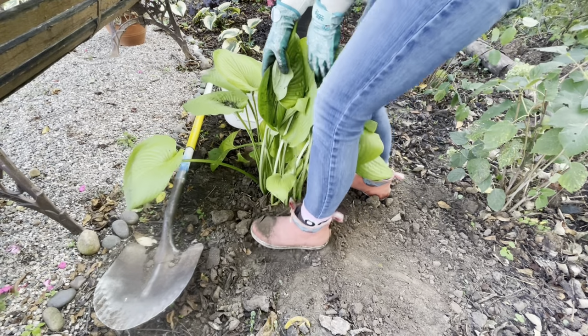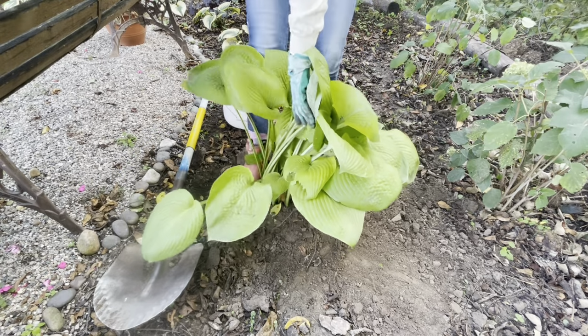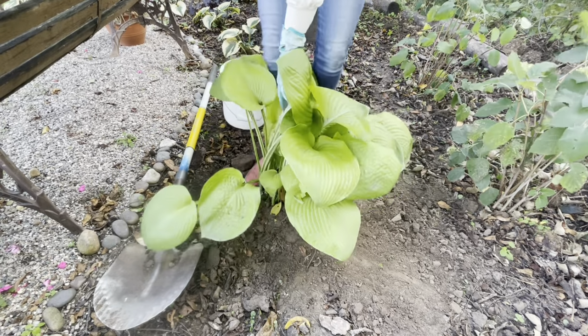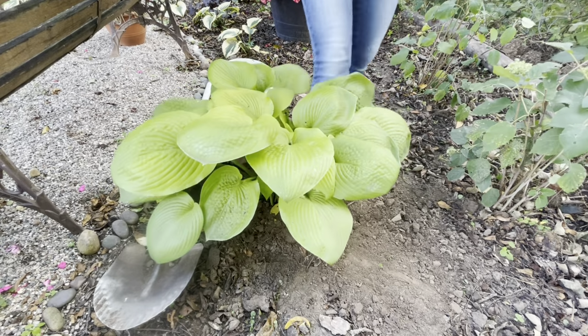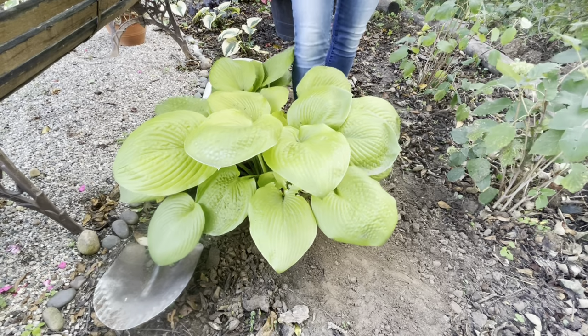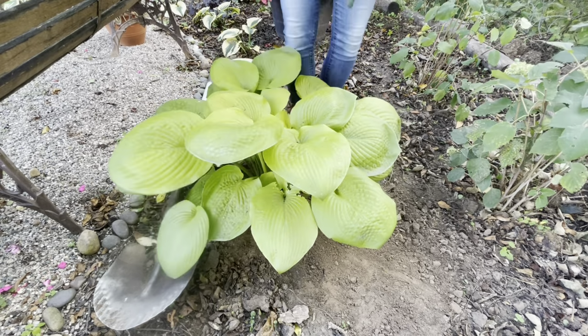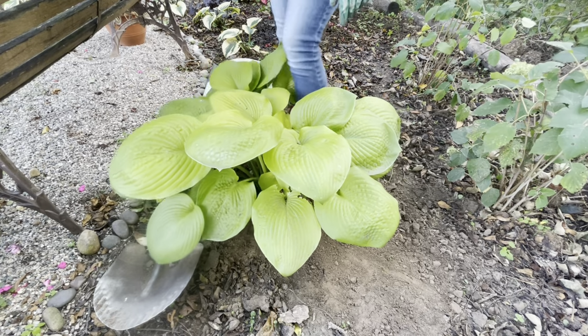Yep, and then you just stuff on the outsides. And you should be good to go. This Hosta will not skip a beat. It's like it won't even know I transplanted it.